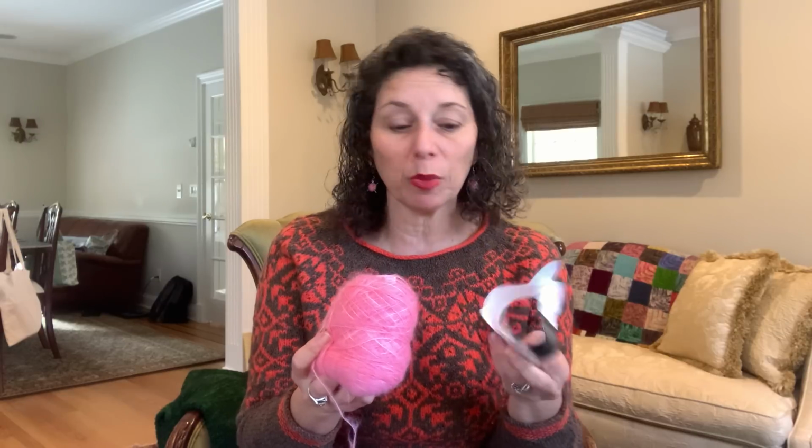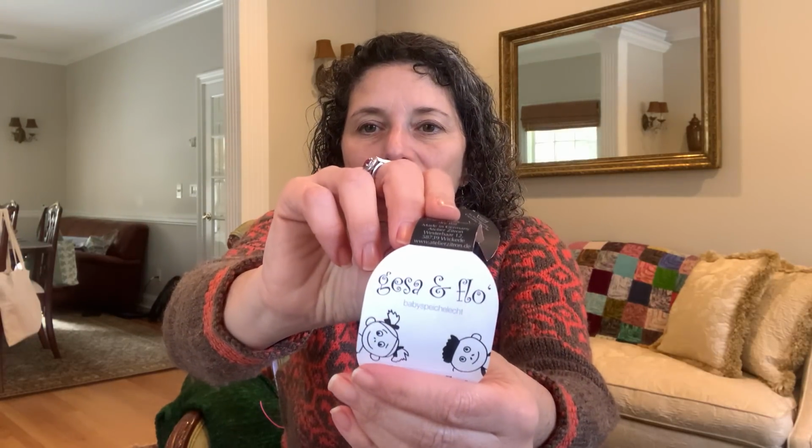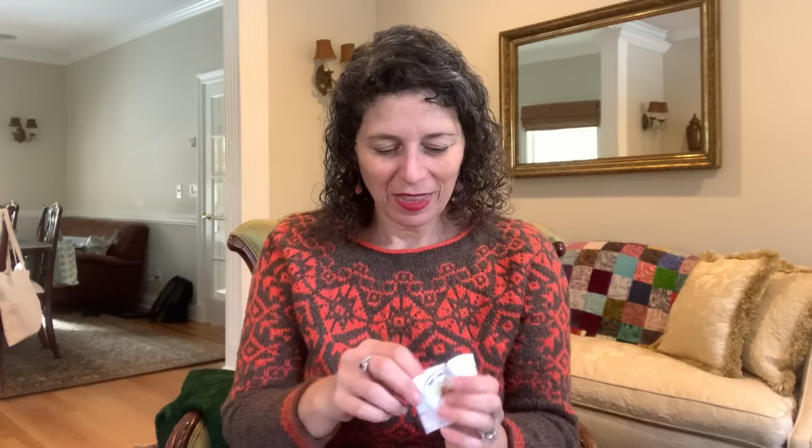I used this Suri stranded with a fingering superwash for the pink, which the pink is by Gesa and Flow of Zitron. And this fluff is by Back Loop Yarn Co., which is Back Loop Yarn and Fiber now. This is their Suri base. This color is called Strawberry Lip Gloss.